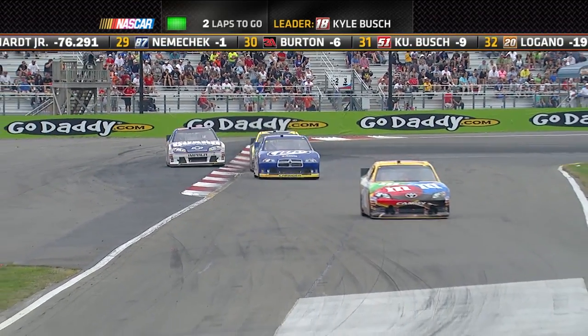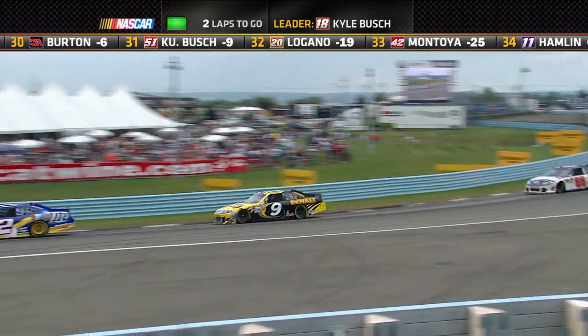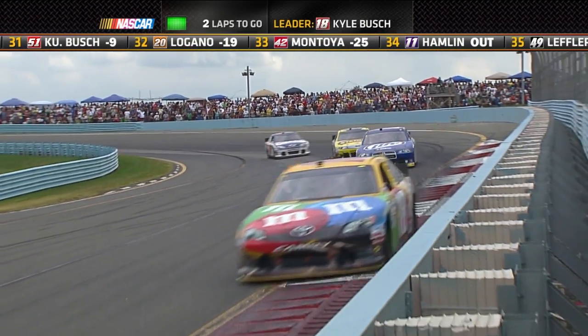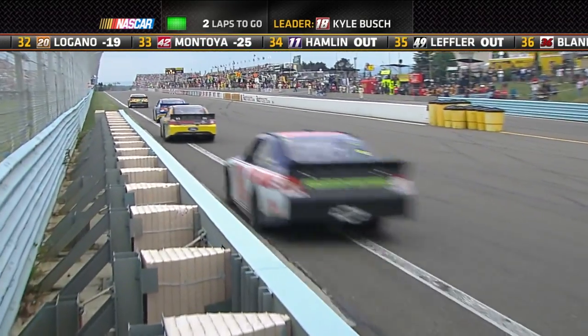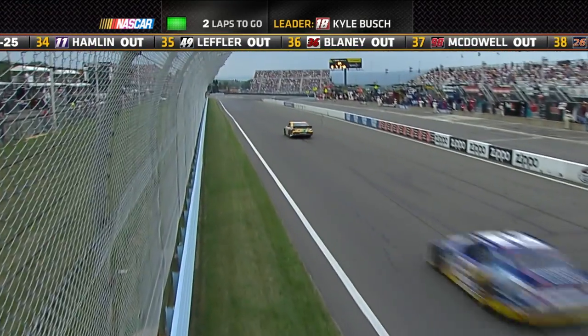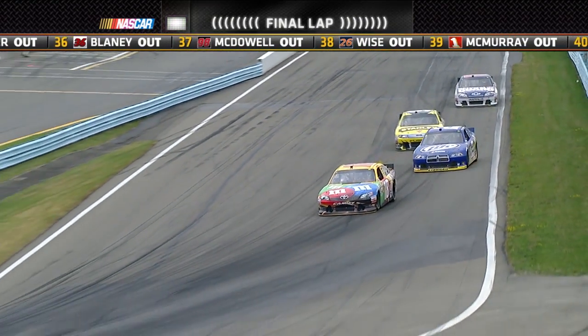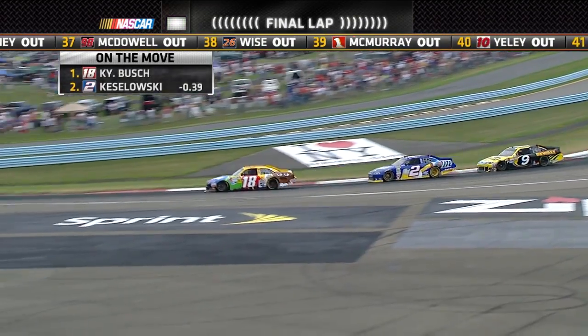Coming to the white flag. I'll tell you, the 2 cars close that gap. I don't know if it's that or if he thinks he might have a flat tire or something like that. He's really moving the car around. It doesn't look very stable right now. 1 lap to go. Kyle Busch, defensive line into turn 1. There's something wrong with the 18.